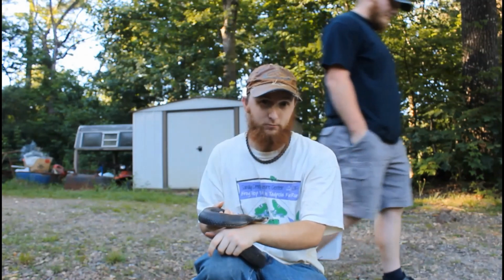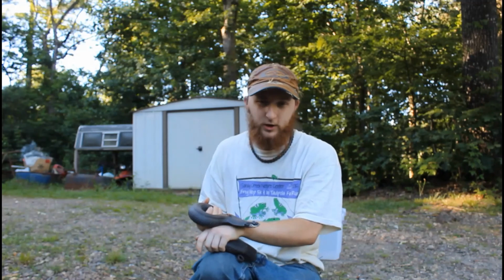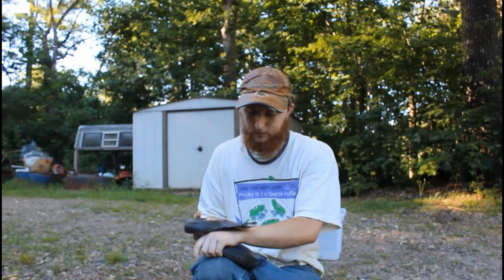Now, they do make pretty great pets if you can find them captive bred. I always recommend captive bred animals. But again, this is an Eastern hognose. There are Westerns and stuff like that. There's even some down in South America and Central America too. So hopefully one day we'll get to go down there and actually see them too.